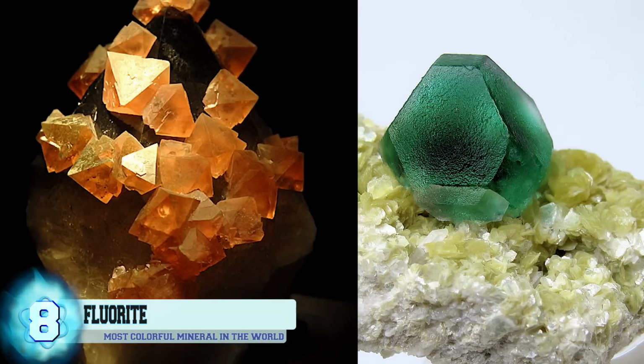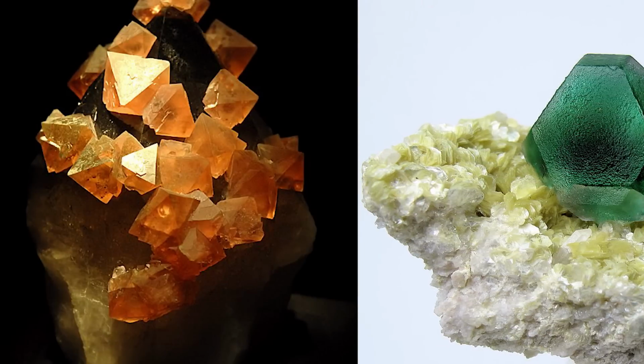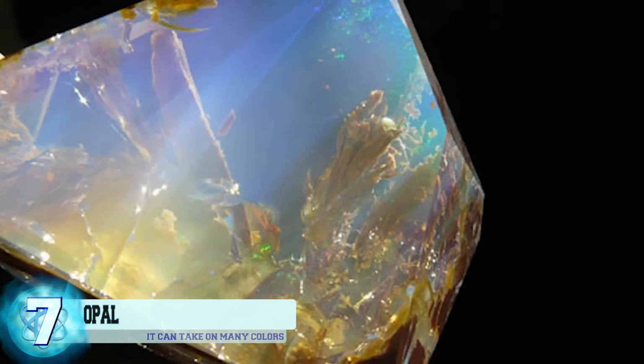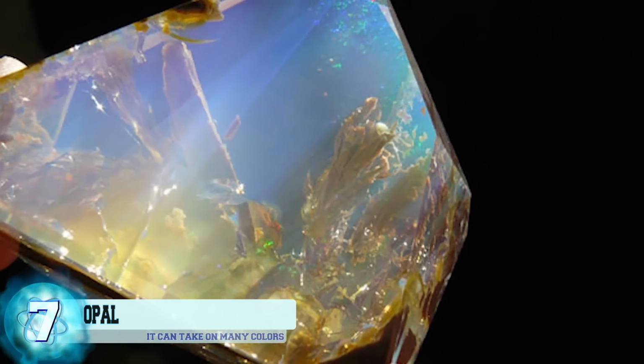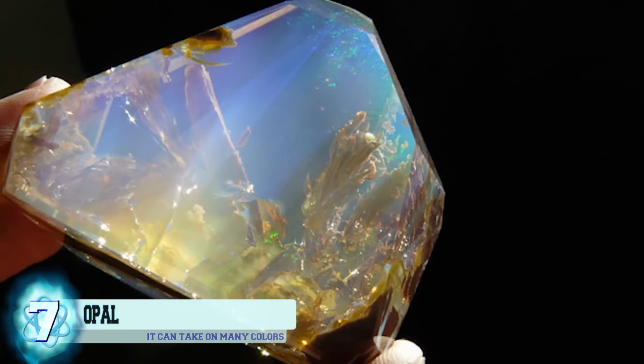That's probably why this mineral has been named, quote, the most colorful mineral in the world. Number 7, opal. This special, one-of-a-kind opal appears as if it's housing a smaller replica of the ocean inside of it. It could be just a type of reaction that is known to be caused by some type of jaspers.